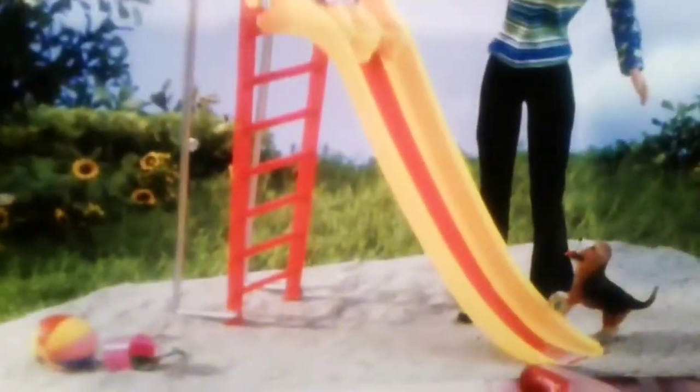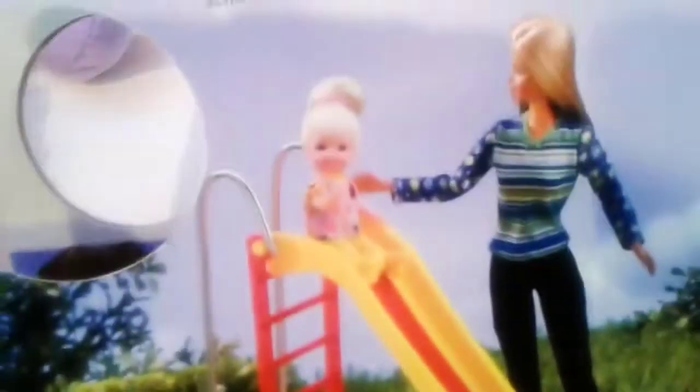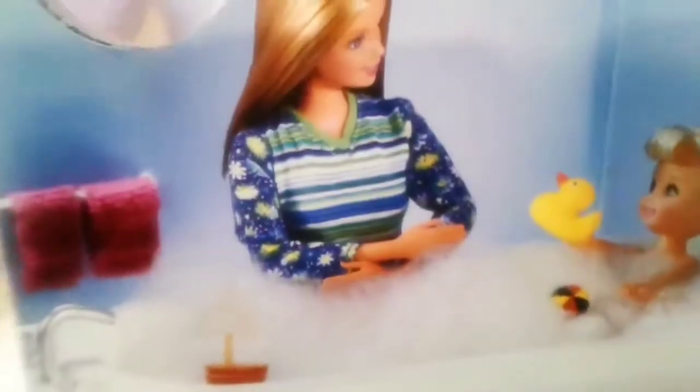They're playing outside. She's going down the slide. Here's the doggy. It's bath time. Here's the rubber ducky. She's reading her bedtime story. Yeah, I just really like the details of it. Here's the back. So I believe this was made in 2001 from Mattel. Good book.